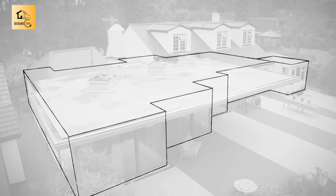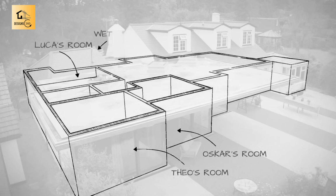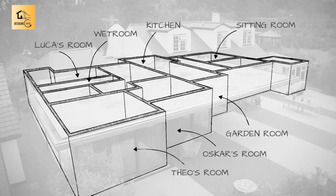A fully wheelchair-accessible single-storey extension has been added to the original house. Theo and Oscar's rooms open onto the garden, while behind is Luca's room and a wet room. An open-plan kitchen and family garden room connect the new to the old, where the grown-ups have their own sitting room.